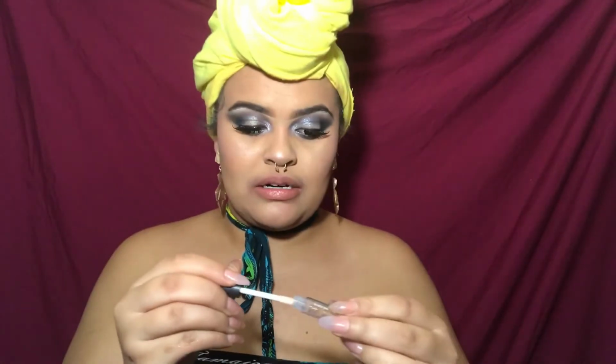Okay guys, we're almost done with this look. So I'm gonna go ahead and go in with their juice infused lip oils, and I'm going to just prepare my lips. And this literally smells like Mario Badescu spray. Okay, now my lips are nice and moisturized.